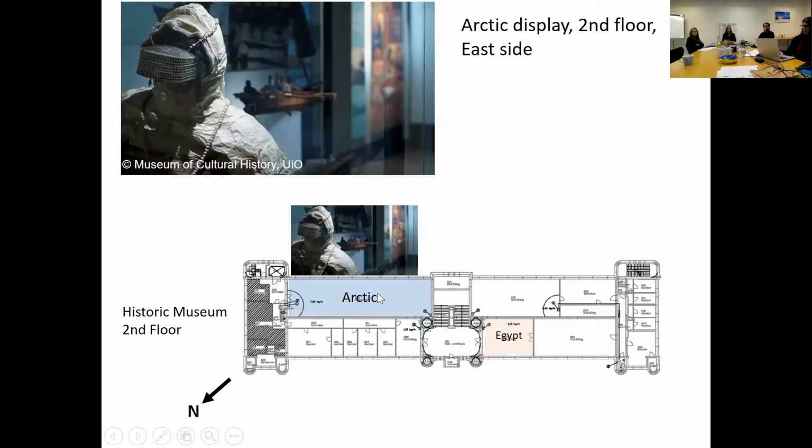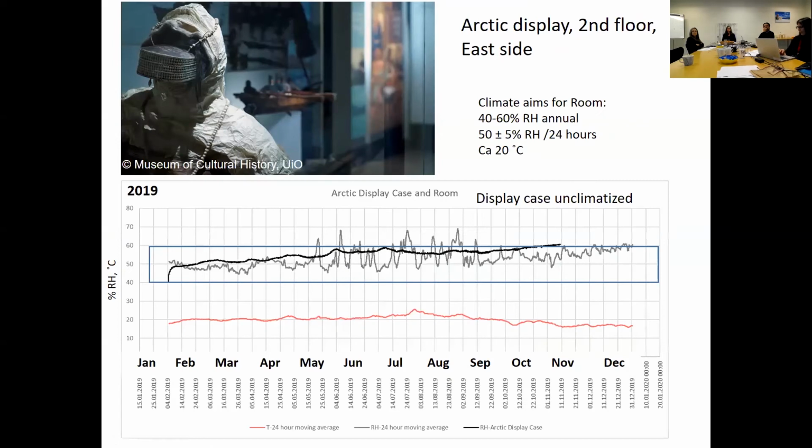It's an older display area. And here the display cases are not climatized. And again, there's local humidification, but no dehumidification. And the display case is definitely, as you can see here, we have the background room RH throughout the year. And then the dark black line is showing the climate inside the display case.